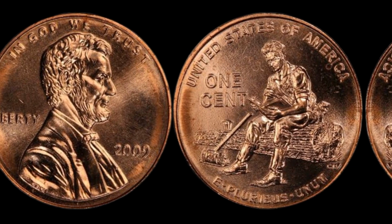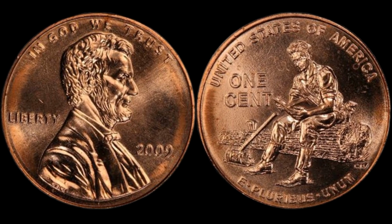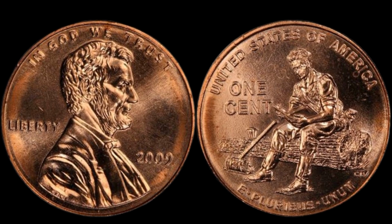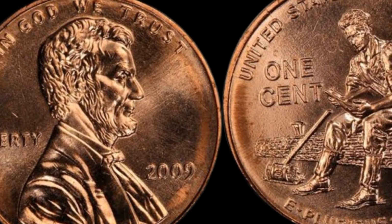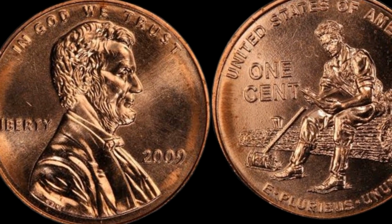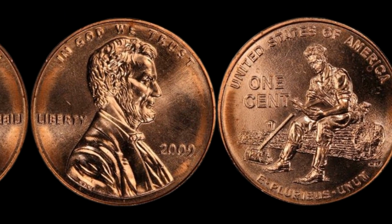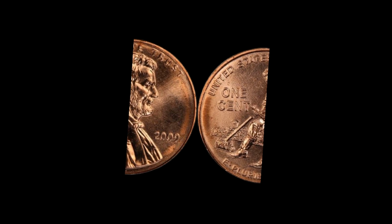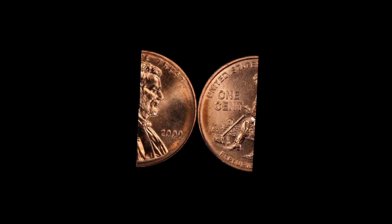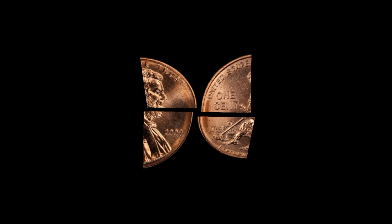Hey there, coin hunters and treasure seekers. Have you ever found a penny and thought, it's just a penny? Well, what if I told you that one little penny, the 2009 Lincoln Formative Years DDR FS803, RD, could be worth $1.5 million? Yeah, you heard that right. A single cent that could buy you a mansion, a sports car, and still leave you enough for a lifetime supply of tacos. So today, we're diving deep into the story behind this penny, what makes it so special, how you can spot one, and of course, how you can turn pocket change into a fortune. Grab your coin jars, because by the end of this video, you might be sprinting to check your loose change.